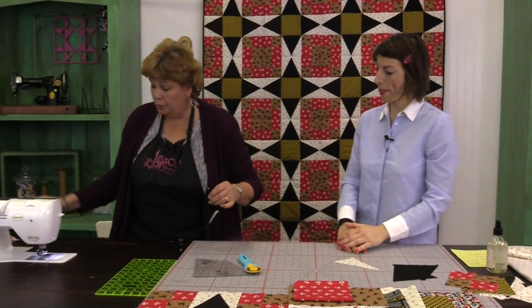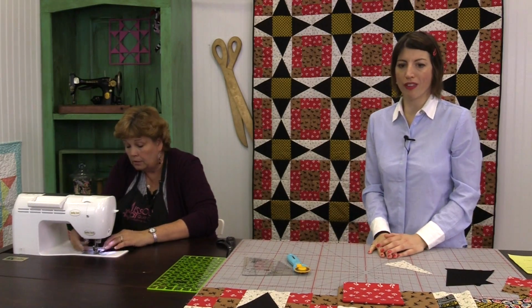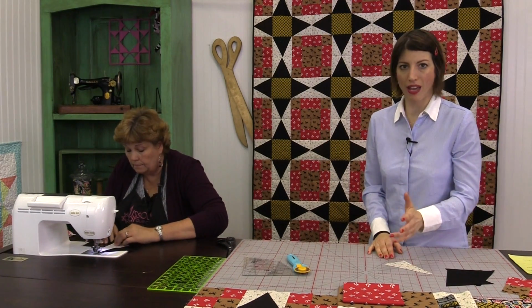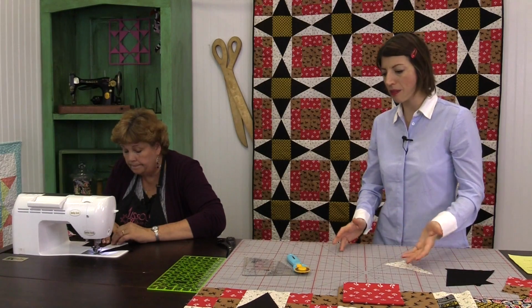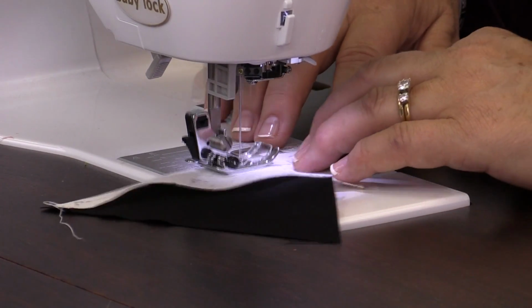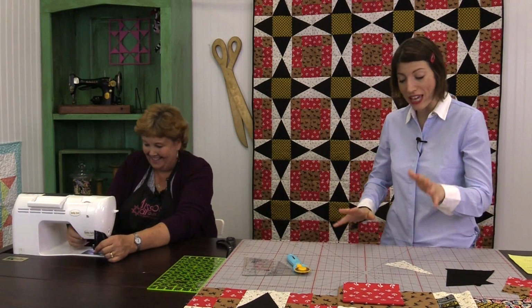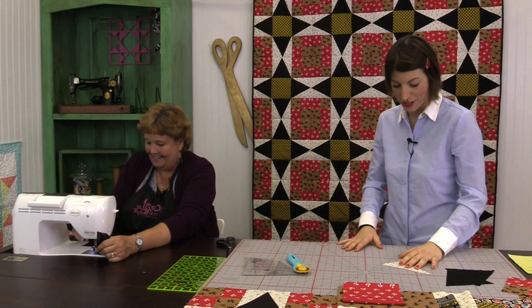Now, do we have to be pretty particular about our 1/4 inch? Well, it's always what you can live with. If I sew something and I can't live with that, then I usually do it over. Because the more patchwork you sew accurately, the more fun it is, I think. I have the 3 rule. If it bothers me 3 times, it's coming out. Exactly. 1 is okay, 2 is okay, the 3rd time, you got to do it.